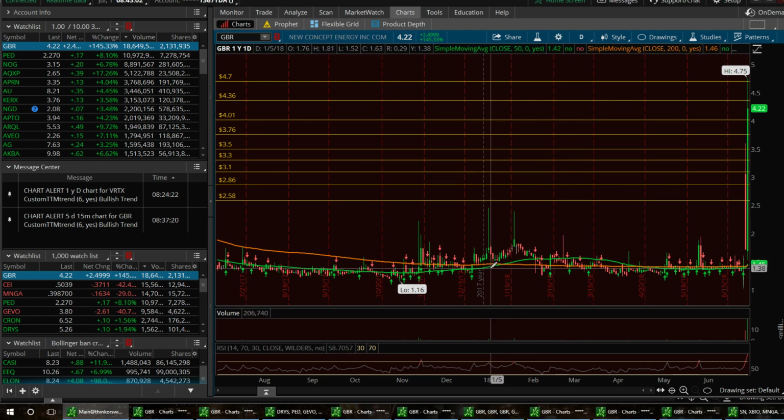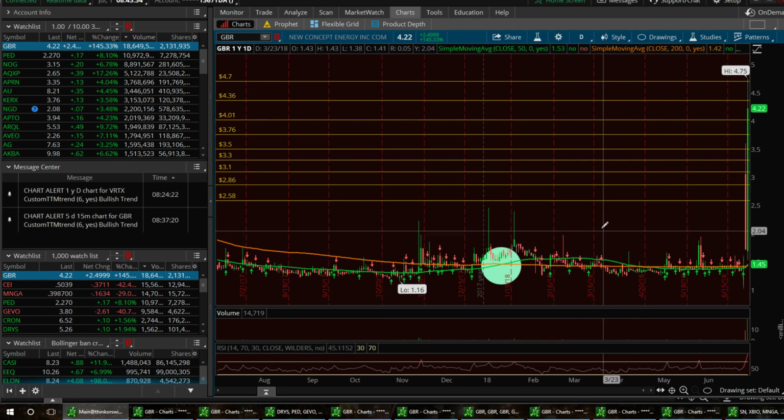moving averages that I have, a 50-day and a 200-day SMA. The green one is the 50-day and the orange one is the 200-day. And every time I get a crossover, somewhat like this right in here, it's called a golden cross, where the 50-day passes up over the 200-day and creates a buy signal. Same as when the 50-day crosses down, it's a sell signal.